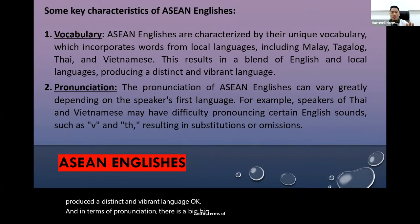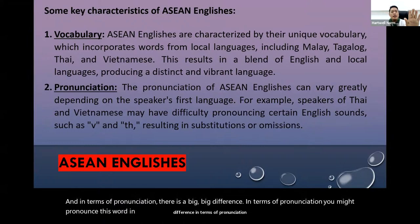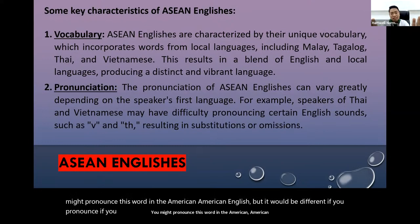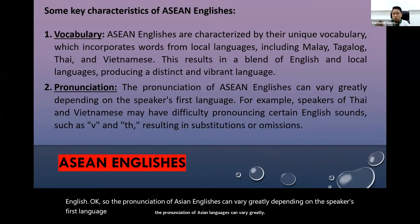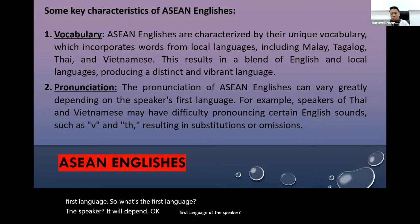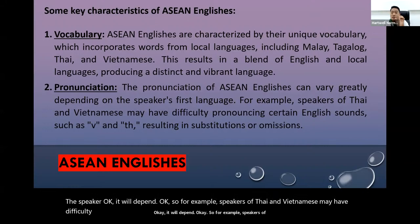You might pronounce a word one way in American English, but it would be different if you pronounce it in, of course, Philippine English or in Indonesian English. The pronunciation of ASEAN Englishes can vary greatly depending on the speaker's first language. So what's the first language of the speaker? It will depend. For example, speakers of Thai and Vietnamese may have difficulty pronouncing certain English sounds, just like the V and the TH.